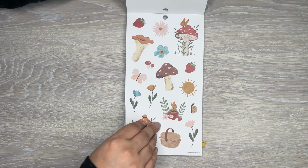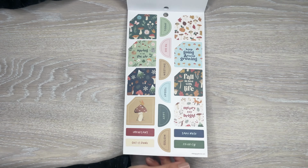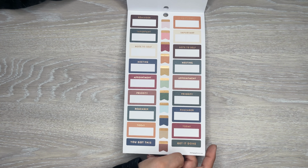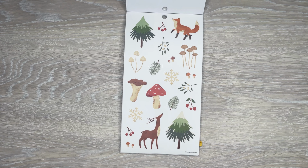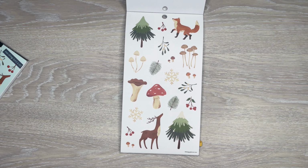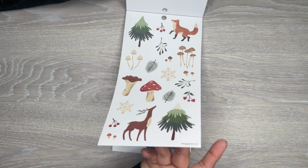Love the butterflies. These are paper. Double boxes. Lots of bullet points. More monthly boxes. Boxes with today, remember, priority meeting, note to self, reminder, get it done. These are really cute. These are more the Christmas type. So maybe you might see a little overlap with this one, I feel. Yeah, that page looks kind of similar. It's a little different. Actually, they're flipped, which I like, a different direction. Even though it's the same page, at least they're slightly different. So you'll get an overlap, I feel, in the Christmas section with that book.